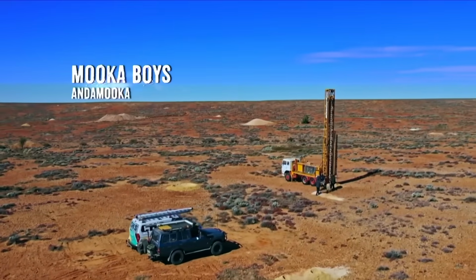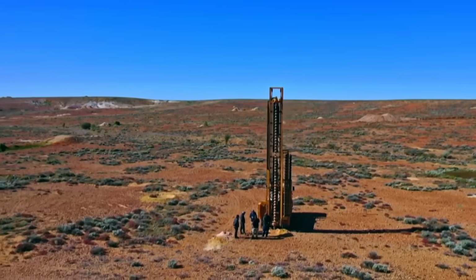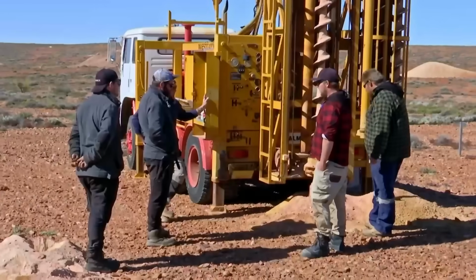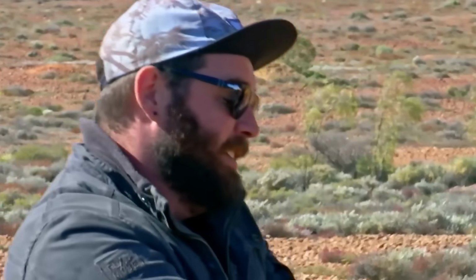Well, I thought when I was coming up here, we were going to be mining. Yeah, we are. Drilling. Drilling's mining. In Anamuka, Leif, Matt and Kozza are struggling to convince Tom Sully Sullivan that their drilling program is worth investing in. This is the most efficient way, man, to prospect for opal. We might just be able to drill up enough prospects to last us for a couple of years, man.